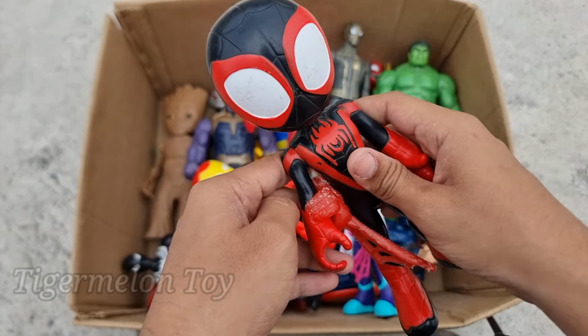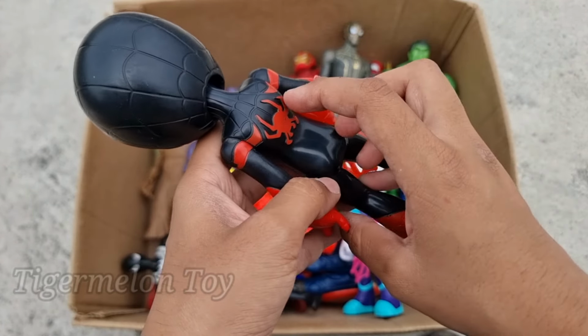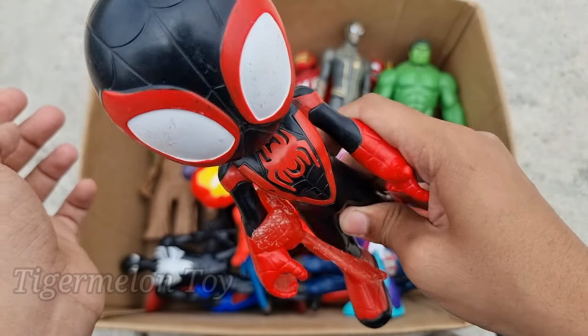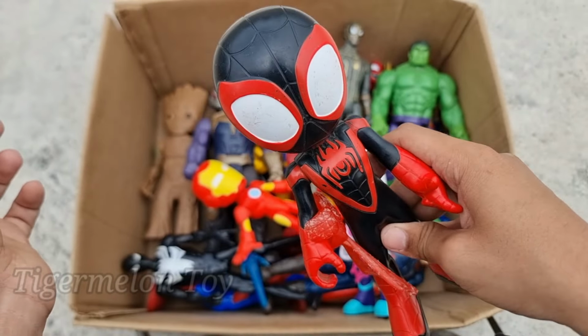Wow, guys, look what we got here. Wow, look at the red and black color suit, guys. Look at the very amazing spider on his chest, guys. On his back, too. Look at the webs. This is very cool and very amazing superhero. This is Amazing Spider-Man, Miles Morales.